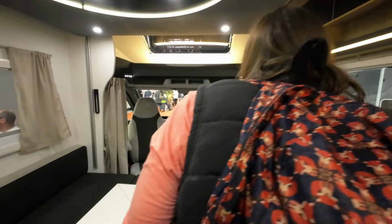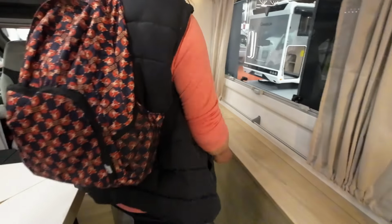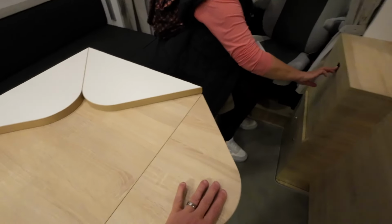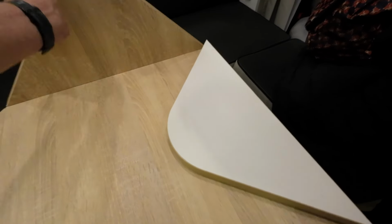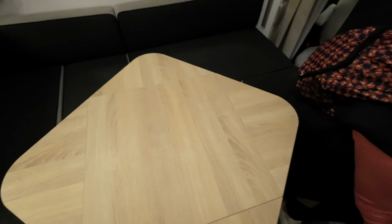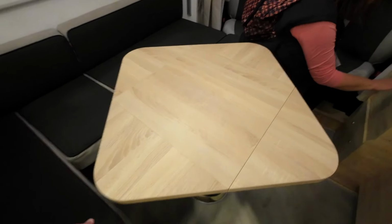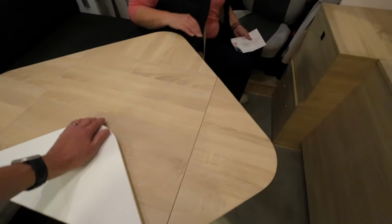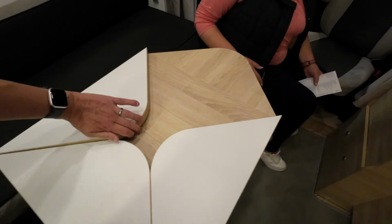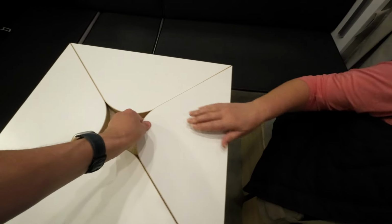How's that? I imagine that would lift up. Yeah, it looks like not. Yeah. That's like a card table, isn't it? That looks quite smart, actually. It does. It doesn't look so good up. It doesn't look so good as that is. But that way, it's a nice idea. It is a very good idea.